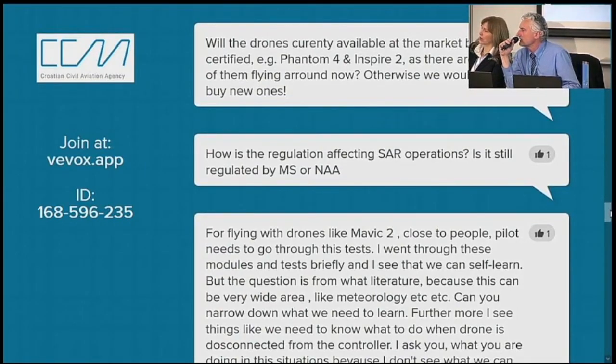Will the drones currently available on the market be CE certified? For example, Phantom 4, Inspire 2, as there are so many of them flying around now. Otherwise, we would need to buy new ones, correct?